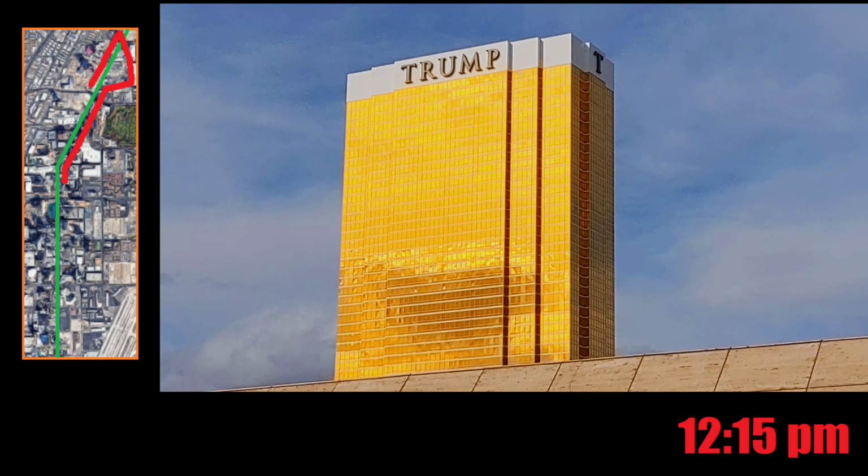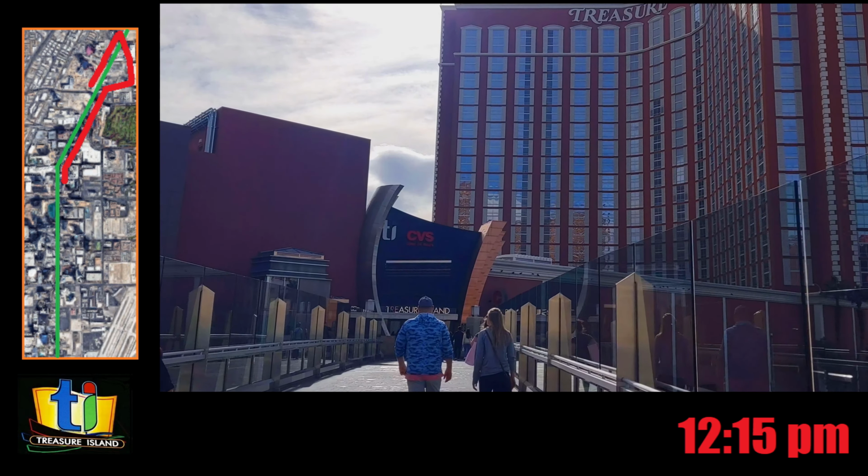A quick view of Trump Tower. Trump Tower is actually a bit off the Strip, so I didn't take the time to go over there and visit it on this trip. But as you watch the mini map there on the left, you can see the progress we've made so far. We're at Treasure Island now.